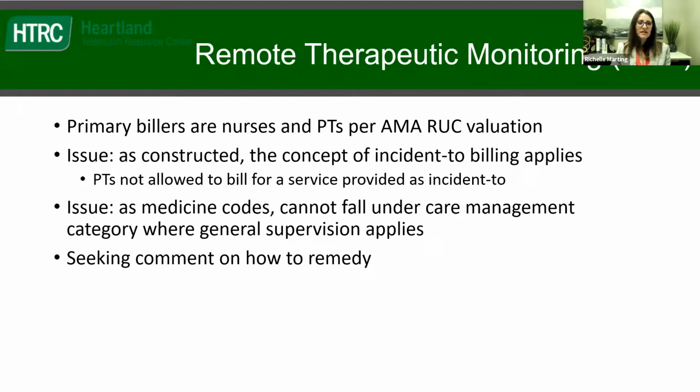Another issue with these services is that while there's a benefit to them being in the medicine section in terms of who can provide them and who can bill for them, because they're medicine codes and not evaluation and management codes, they don't fall under the care management category, that benefit category that universally allows for general supervision. It is only through the care management category that we don't have to have a person in the office suite and immediately available. So Medicare is trying to work through how to allow the broader general supervision to apply to these codes as well. I expect some kind of explanation, or maybe a delay in allowing general supervision, to come out in the final rule.